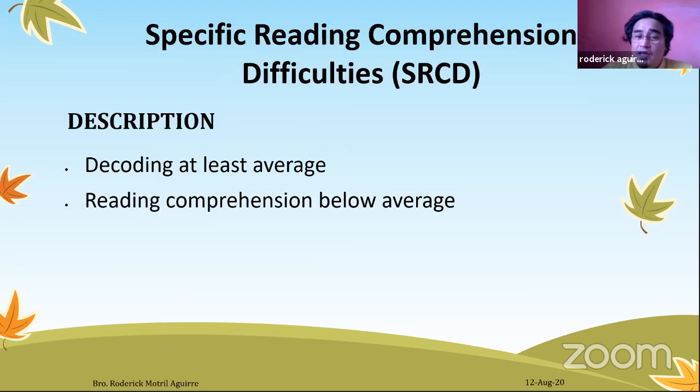Reading comprehension below average. But remember, as I've said, there is still a level of comprehension. Dahil decoders sila, one way or the other, hindi ibig sabihin non-readers sila. They are decoders, but probably they lack the comprehension skills to understand a narrative text or an informational text. Hence, there's a possibility that they are just understanding the selection at a certain level, especially on a literal level. But in a higher level, perhaps it's still something that they need to be trained on.